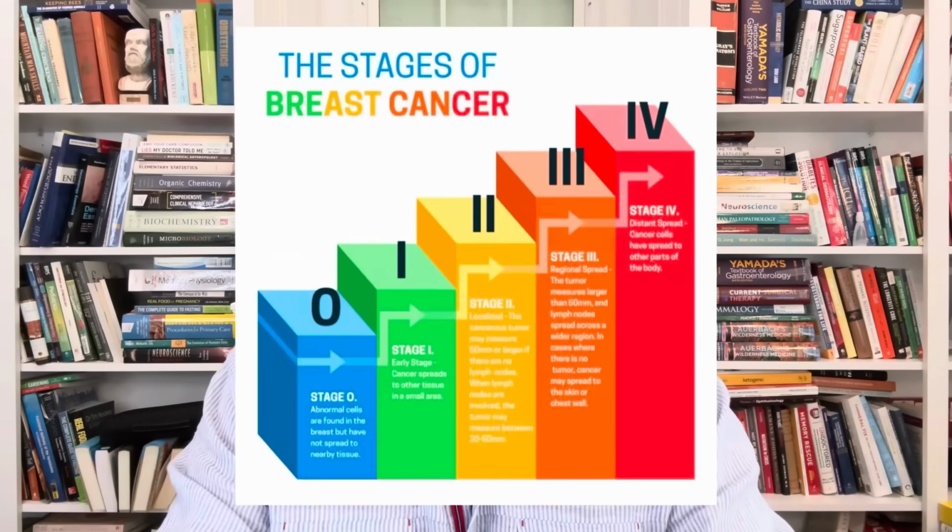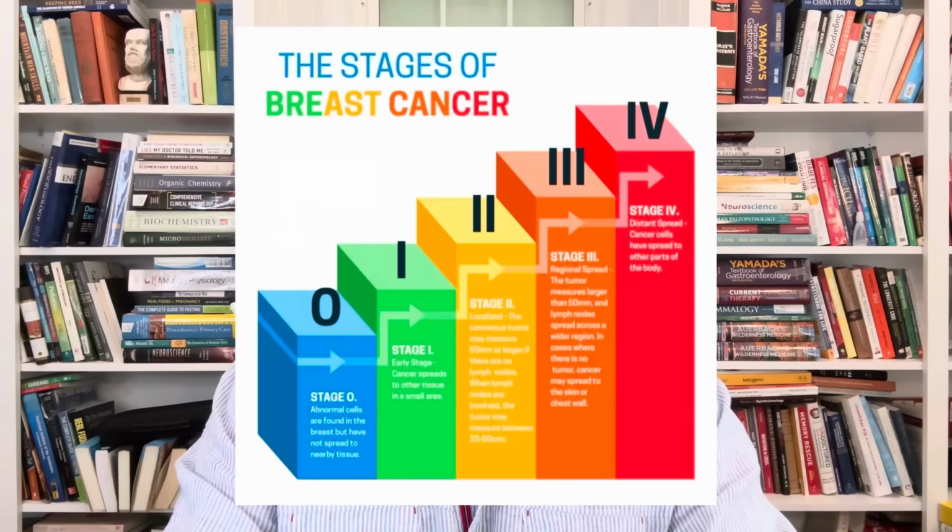Let's talk about the earliest signs of breast cancer. But first, a little information. Why do you want to catch breast cancer early? I mean, it makes good common sense that you'd want to, but here's exactly why. So there are 4 stages of breast cancer. You want to catch breast cancer at the earliest stage possible for this reason.